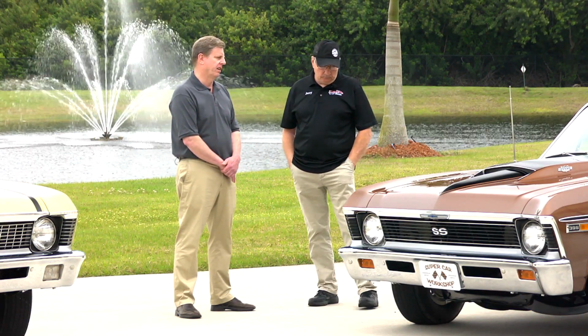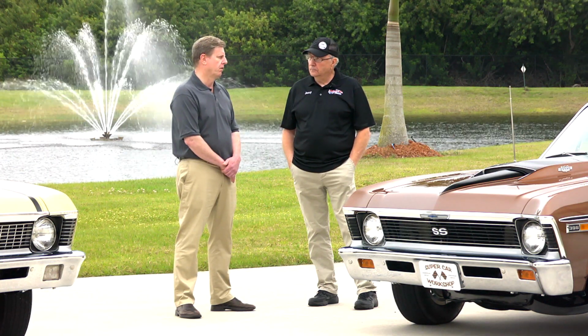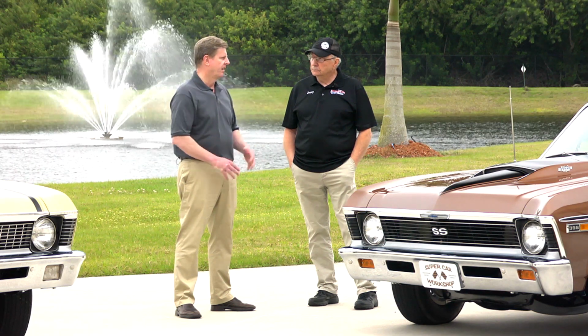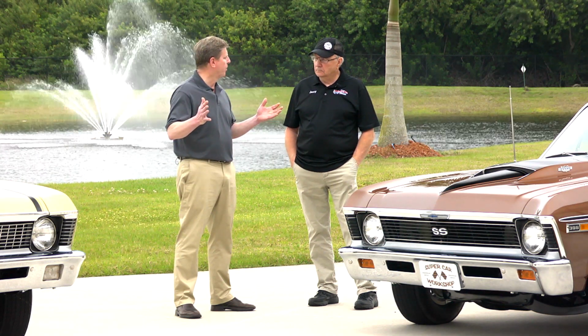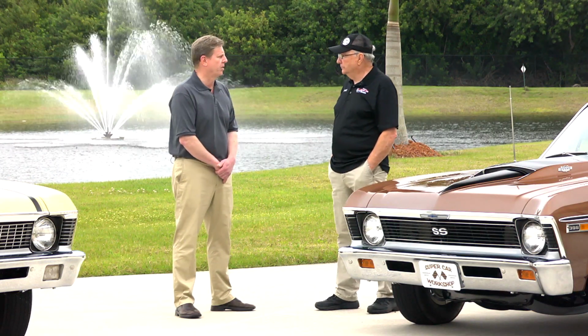I think so. I think Yenko held up the banner. Mopar was giving Chevy and GM a good run for their money, and a small dealer out there was making what should have been made to compete with that run.